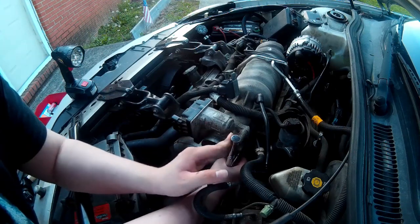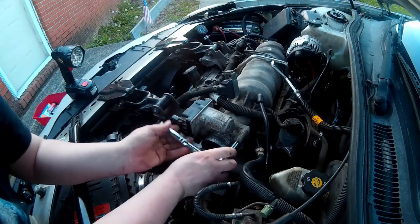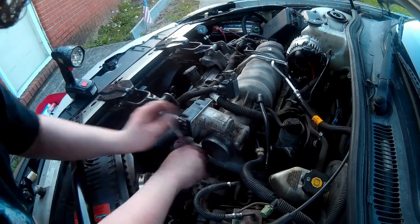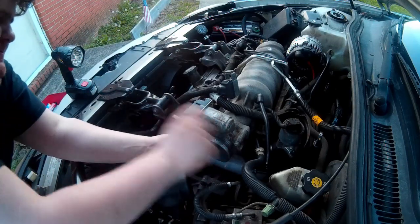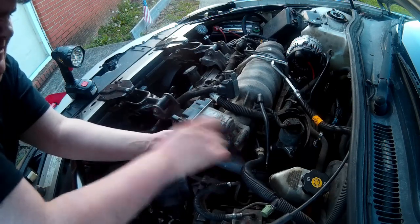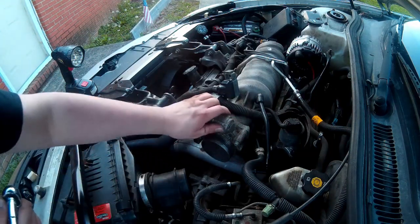Do not over tighten these. I do this so I know that I'm good to go. The reason you don't want to over tighten these is this is cast and you don't want it cracking. And that's on there.